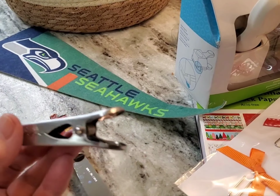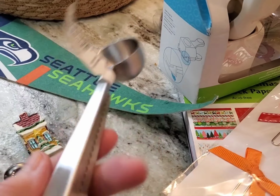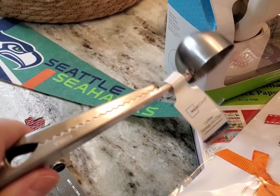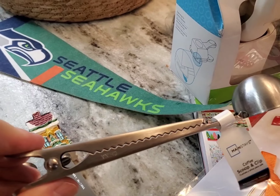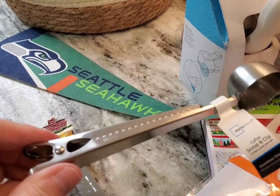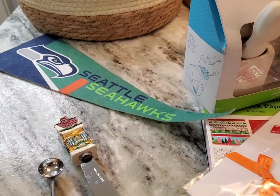I've never seen one of these. This still has the wrapper on it from Mainstays, this Walmart brand. So it says it's a coffee clip. So what are you going to clip that to? I guess specialty bags, like when you buy peppermint coffee or pumpkin spice coffee at Christmas time, you can just close the bag and then you've got the spoon. I think it's a great idea.